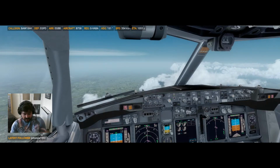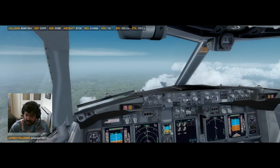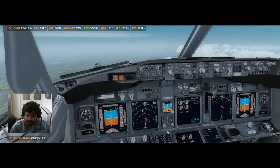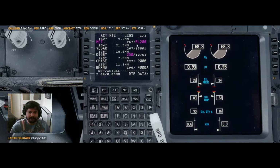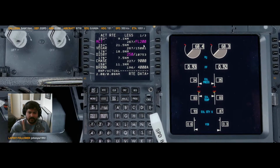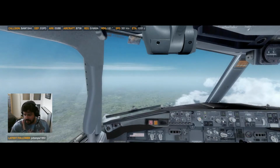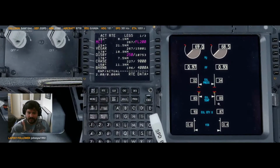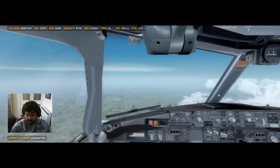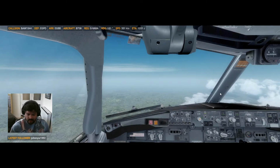Autopilot's on, check. VNAV is on, but LNAV is not. Sorry, VNAV is not. LNAV is. It's not going according to my flight plan for some reason. I suppose it could do actually. No, because it's going to take me back down. Oh no, it's still going down, that's okay. Well, we'll see, we'll see.